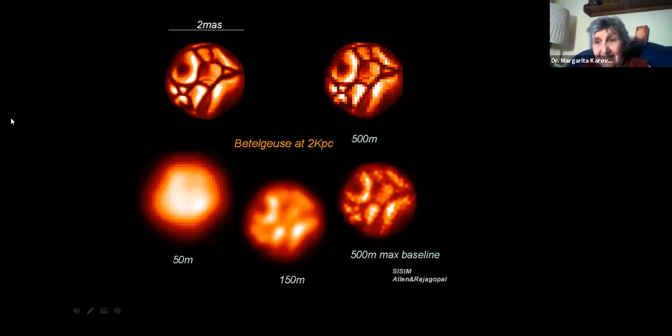Now, if I had a telescope with 500 meters diameter, I could see structures like that. This is the model. This is what I would see for Betelgeuse, moved to 2 kiloparsecs from the 150 parsecs that it is. Stars like Betelgeuse. How many giants would we be able to observe if we had this? Now, putting a telescope with 500 meters diameter in space is not easy. The lower panel shows what we'll see if we have smaller telescopes.